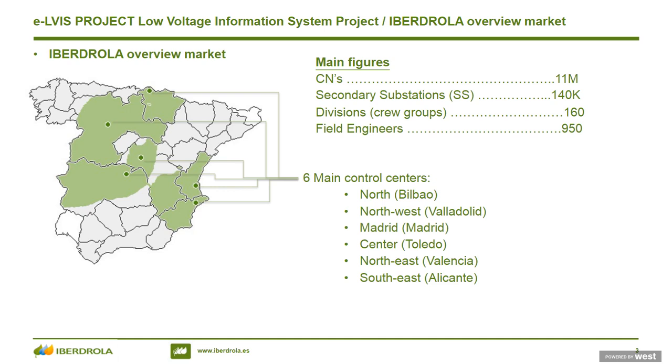Here you can see in the map that we have 6 control centers for the high and medium voltage control network, and each of them is covering or supporting more than 1 million customers. In the LVIS project, we will have 3 systems covering 2 control centers each.